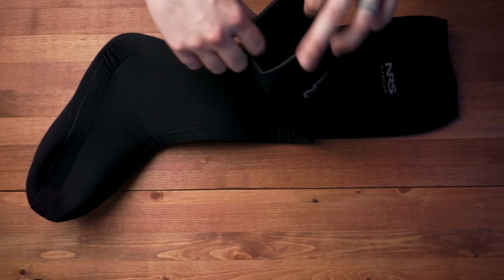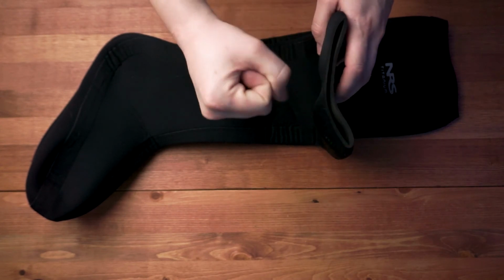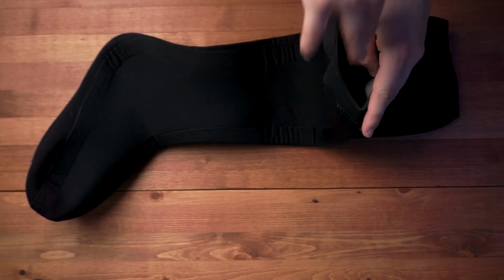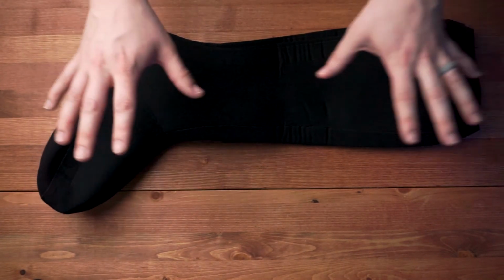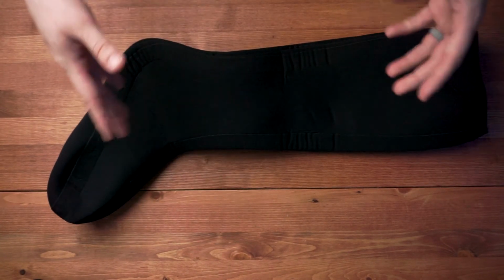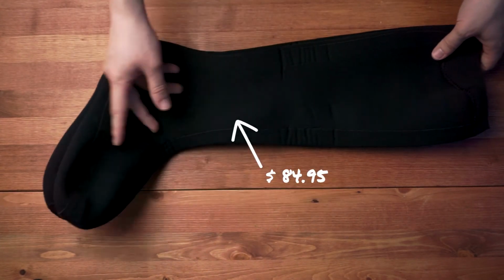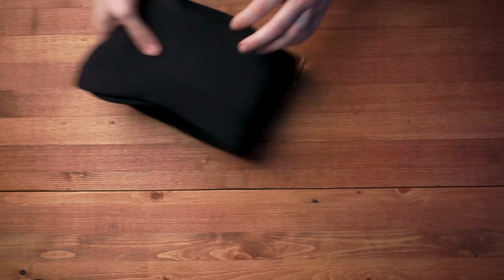They do have this cuff link here that really holds on to your leg. So if you get splashed above the knee, it's not going to dig into the sock or anything like that. Keep you nice and warm. You can match these with some hiking boots, some walking shoes, or just some water shoes or water sandals. These guys retail for $84.95. There are other brands on the market, but I really like the NRS Battery Socks.